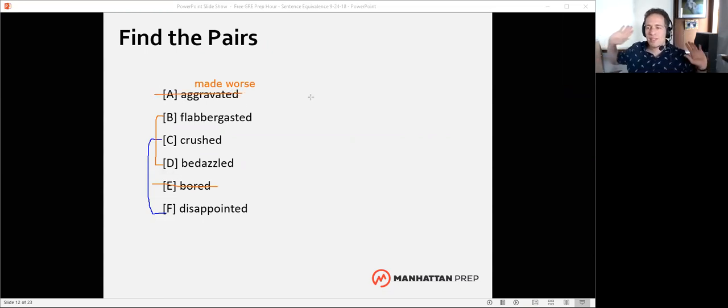So even without having seen the sentence, we know that it's either flabbergasted and bedazzled or crushed and disappointed. What I hope you're getting out of this is that a fair amount of the time, if you know the words, you can get down to a 50-50 instead of feeling like you have all these things to choose from. With a little bit of analysis, and it's worth doing some of the analysis for sure.